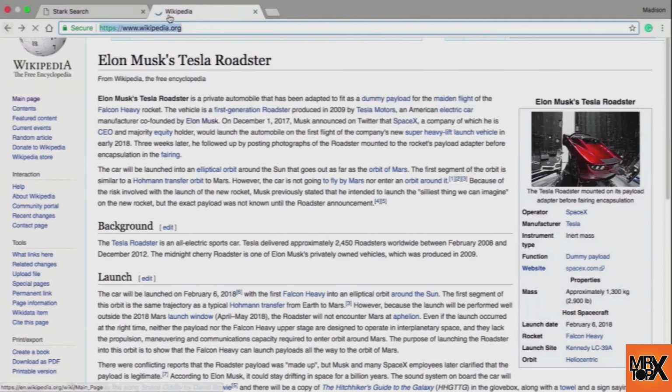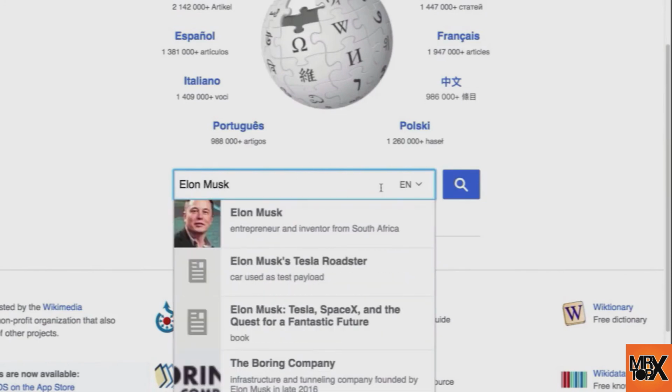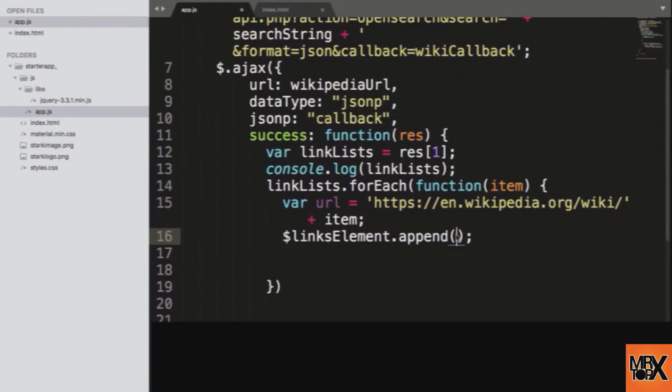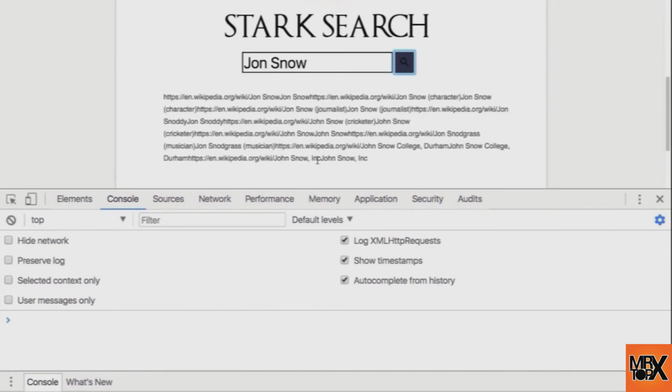Just like how in here we searched Elon Musk and got a ton of different things, we want, just like Wikipedia does, to get each one of the links to these specific articles. So for each item, there is going to be that URL, which will take you to the correct article for that Wikipedia page. They're going to have that URL plus that item, which is going to be the name of that item. So let's save that and see what happens. Save it, go back to our app, refresh, go back to our typical classic example, search, and oof, we get a bunch of this stuff.